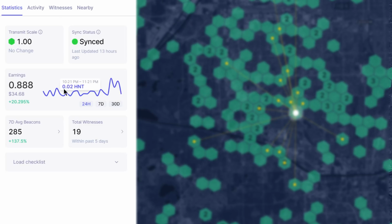Now, this is going to vary. As you can see, we had low generation over here, and it's higher over here, and that's because of the beacons, the witnessing, the connections taking place as this miner is either being connected to or is witnessing other devices within the vicinity. So, great revenue generating capability with really little to no effort.